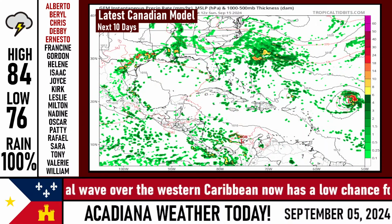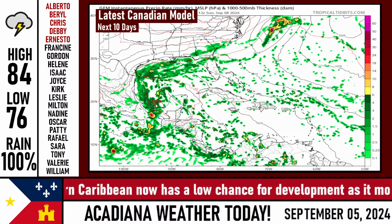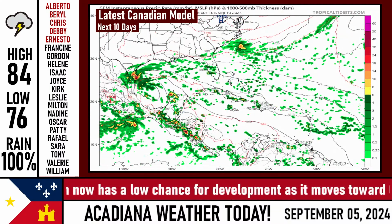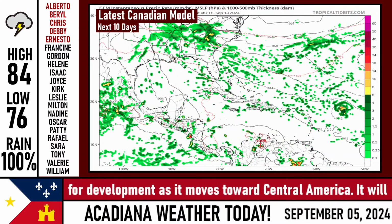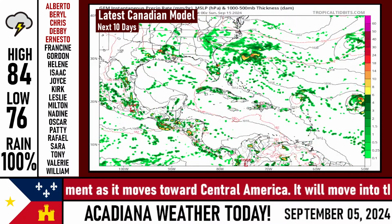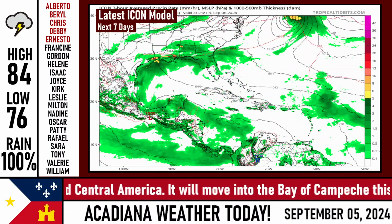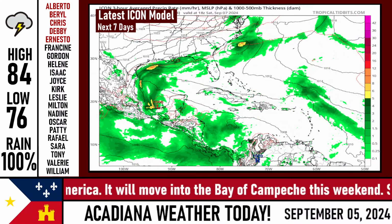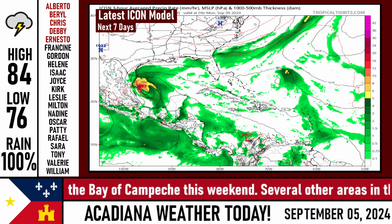So if you get some kind of a closed low to come across the Yucatan Peninsula, and if that low that's along the Texas coast starts to slide to the south, you might have something called the Fujiwara effect, and you might get more of a broad area of low pressure going on down in the Bay of Campeche. And the Icon model has been doing this for a number of days, keeping that low and dropping it to the south, merging it with the tropical wave that's coming in from the Caribbean.